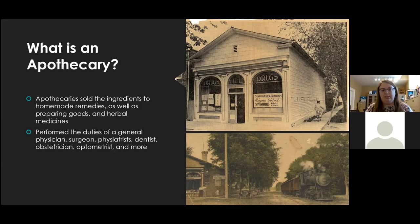A pharmacy is the location that has a pharmacist. An apothecary is a title for a person.